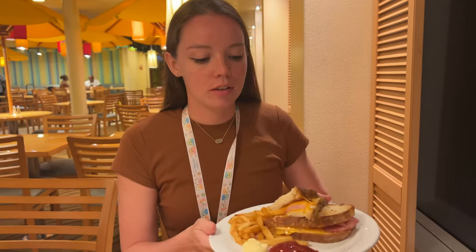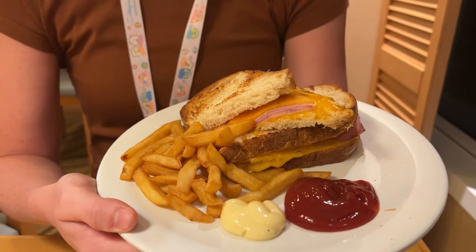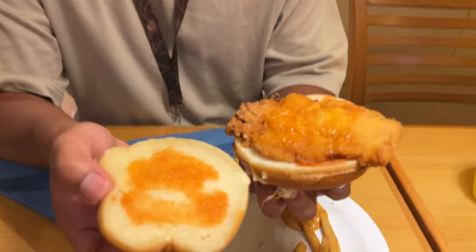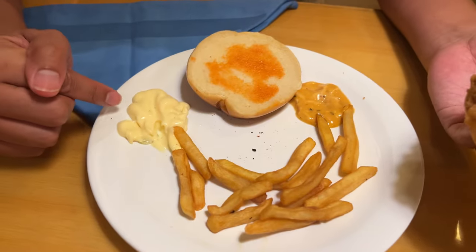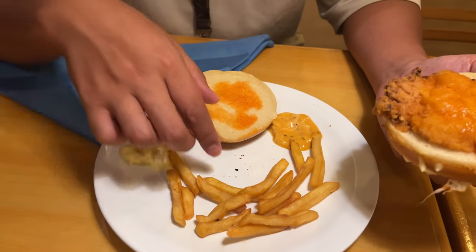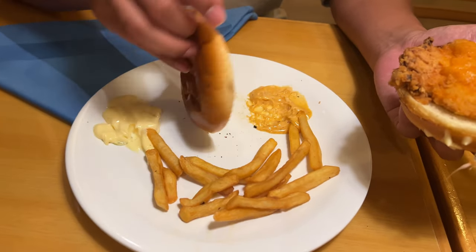I got a grilled ham and cheese with fries and then ketchup and a truffle aioli. It smells really yummy. It looks perfectly melted. It's huge. And then, what did you get? A buffalo chicken sandwich, which looks a little sad, but it's whatever. But I got chipotle mayo sauce, and I got the truffle sauce as well. So I'm going to scoop some of this sauce up on my sandwich, and it should be good. He also did have more fries than this, but my sandwich took longer, so he's been eating them.